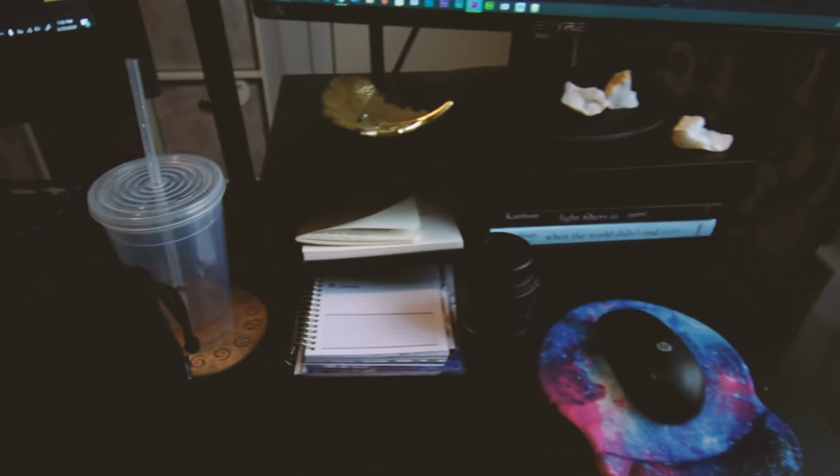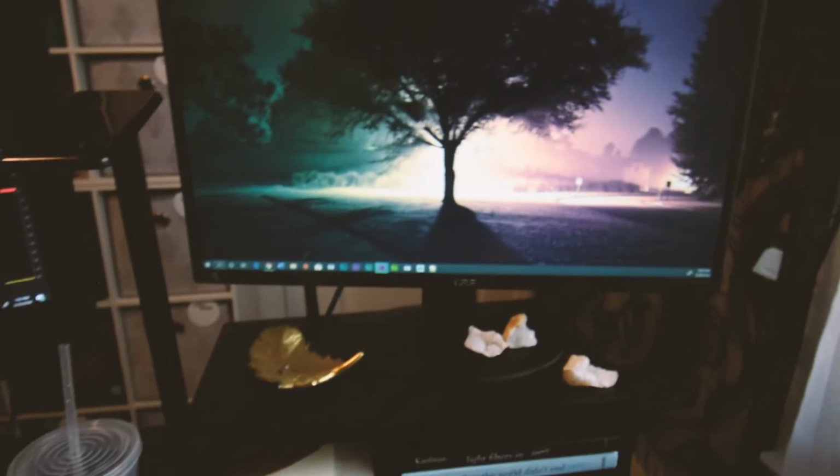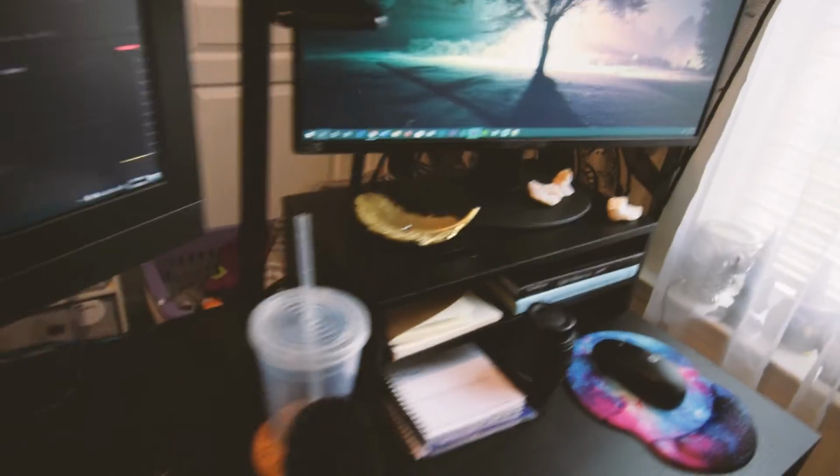That's just one of my lenses sitting there. Yeah, I have Galaxy because obviously I like that kind of stuff. It kind of matches that too. And the desk is just from Walmart. It has these two little cubbies, I guess. And then that little stand holds my other desktop.